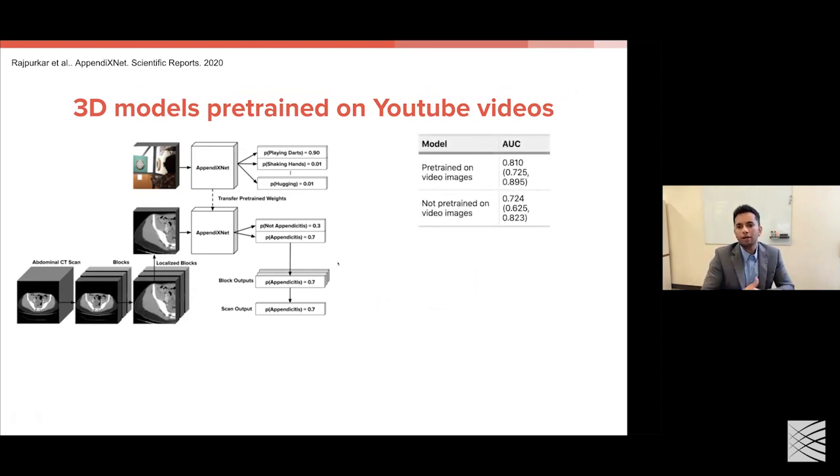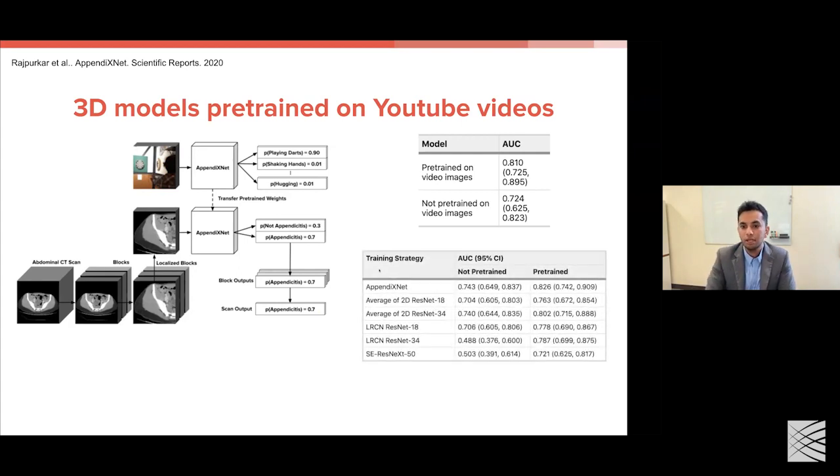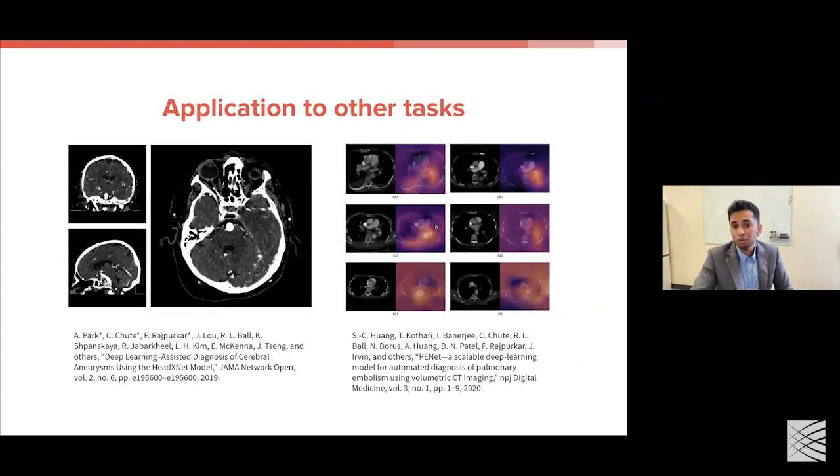And so we had an architecture, and it was a 3D convolutional neural network based architecture. And we showed that with pre-training, we can get this huge boost in AUC, going from 0.72 to 0.81. And this was using only 400 scans. And oh, by the way, it doesn't matter which architecture we use. You can do this across different architectures, and you'll find that there is a significant boost from pre-training. So that was awesome.